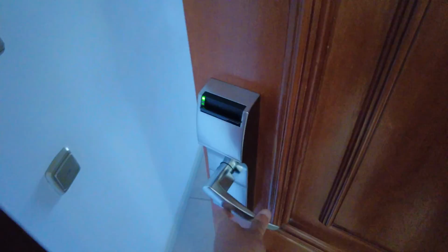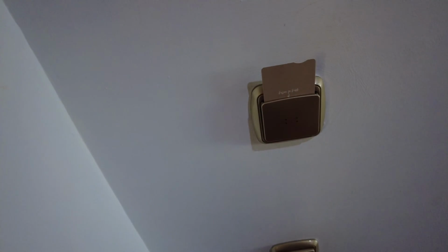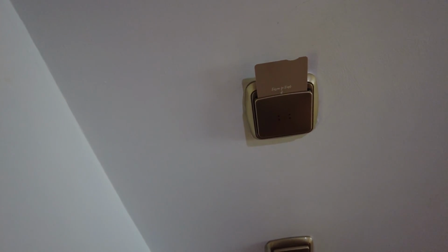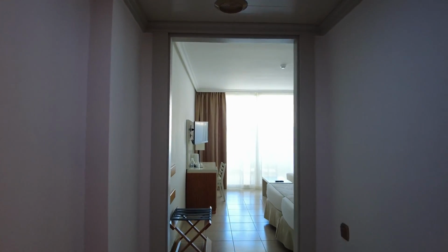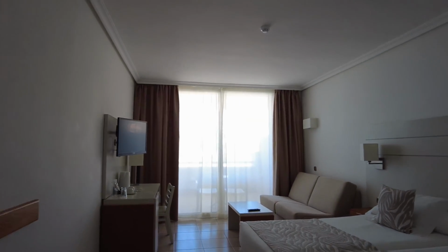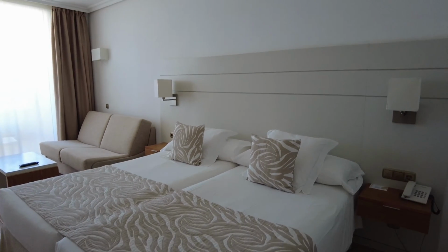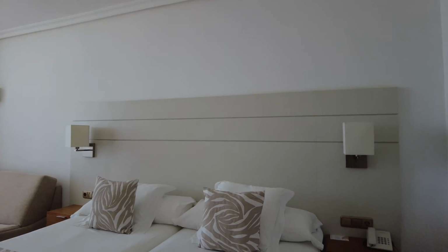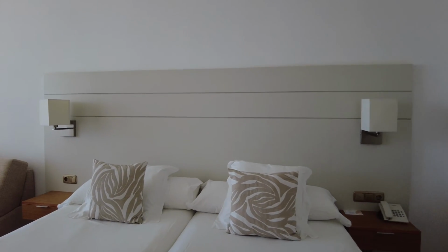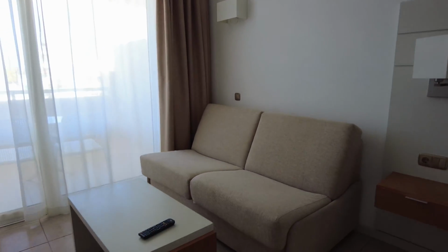Straight in. Key in the special place to make the lights turn on, and here we go. So, first impressions, very, very bright. Wow, lovely, look at this. Nice big bed. Really nice. I love the colour scheme. Beautiful, very light. Really nice sofa area here.